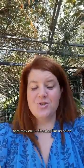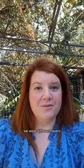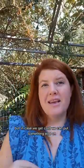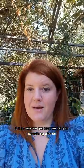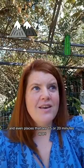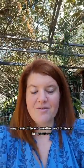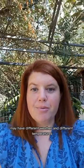Here, they call it dressing like an onion. We wear different layers so that in case we get hot, we can take something off, but in case we get cold, we can put something else on. Remember, there's a lot of different elevations here, and even places that are 15 or 20 minutes apart may have different weather and different temperatures.